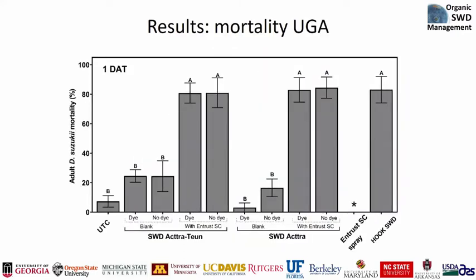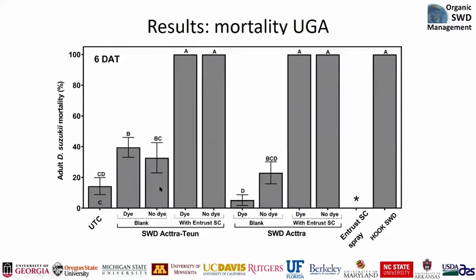And at Georgia, they saw the same thing. They have their 1, 3, and 6 days in separate graphs, but you can see these are the ones the Entrust was added to. We can see a little bit more effectiveness with the Tayune here, and that just continued over the 3 and the 6 days.